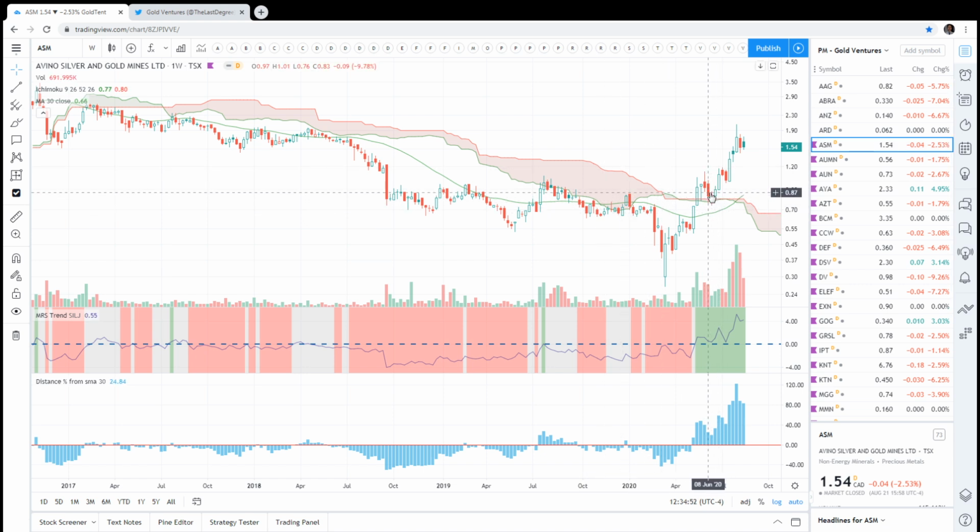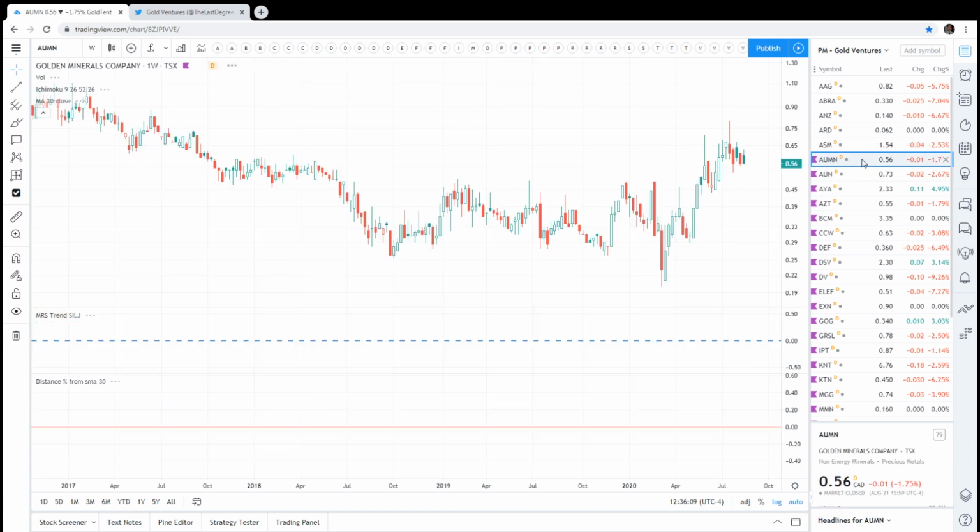Ooh, Avino. Okay, here it wasn't that bad. We had a pullback above the cloud, inclining. It's starting to reset, but it's not quite there yet. So ASM, that one's too far away. Maybe if I would have done this in a week or two, it would have let the 30-week moving average catch up, and we'd have a better low risk, higher reward entry. So this one, I'll be very strict, and that one, it's a goner.